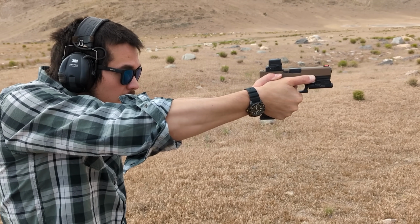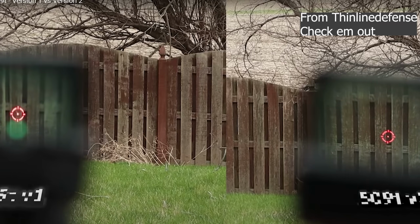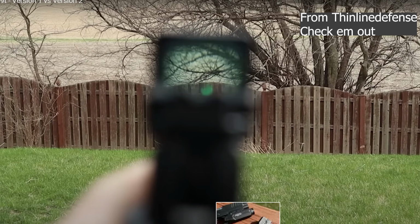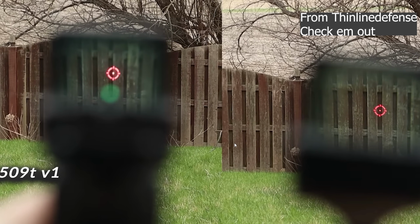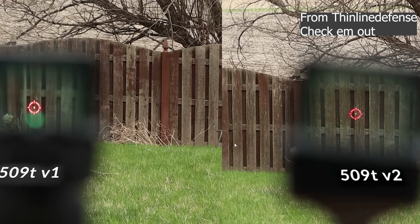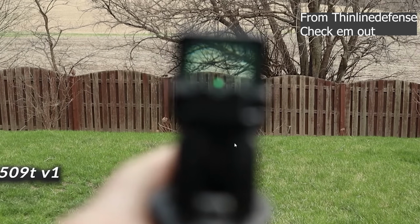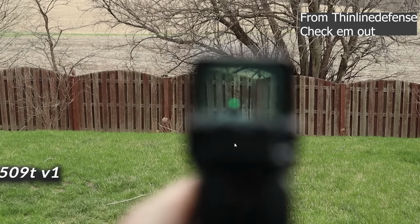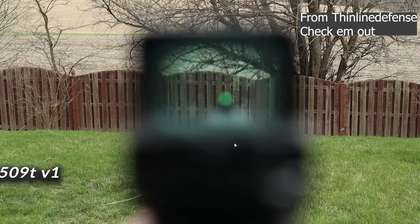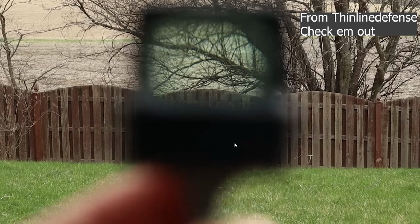TLDR, the X1 is functionally identical to the X2, except in terms of glass clarity, with the X2 being way less distorted while also having way less tint. Beyond that, they're functionally the same, but sometimes this absolutely does add up, and there are scenarios where the X1 will look like an overly aggressive Instagram filter with the vignette dialed to 12. But then in some scenarios, the X1 looks functionally identical to the X2. I'll get into it in a couple seconds.